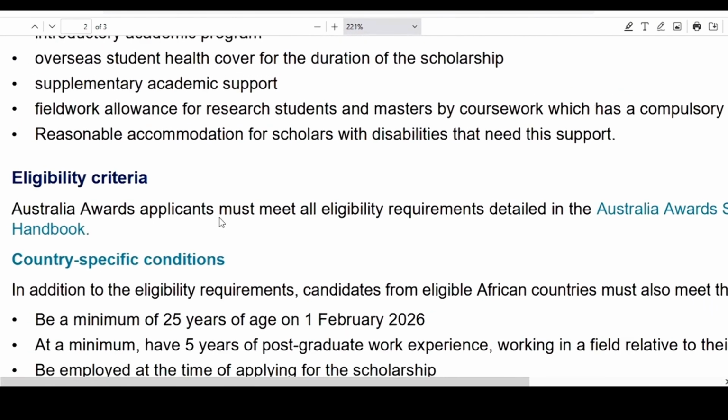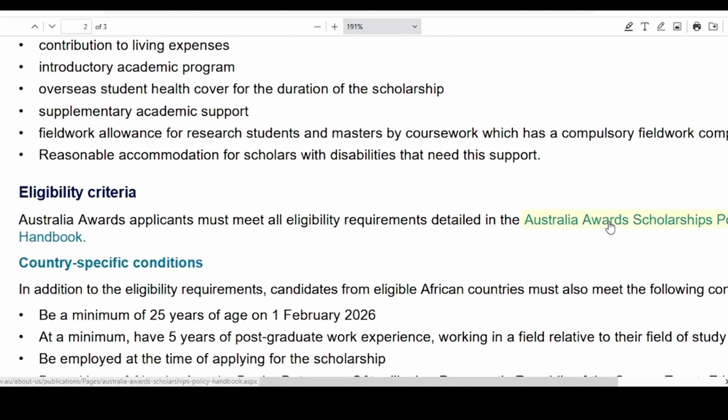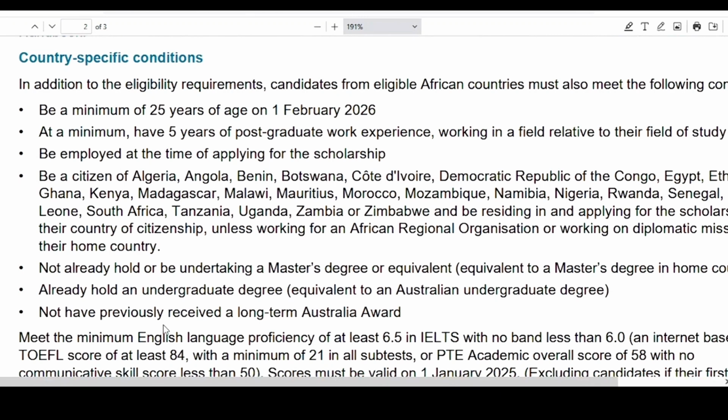Now there is a handbook, the Australia Awards Scholarship Handbook. If you click on here, it will take you to the handbook. I think it's a PDF copy where you see all the information that is required for the scholarship. I have opened one of them, so we will go through them together. There are country-specific conditions. These are the country-specific conditions if you're from Africa.